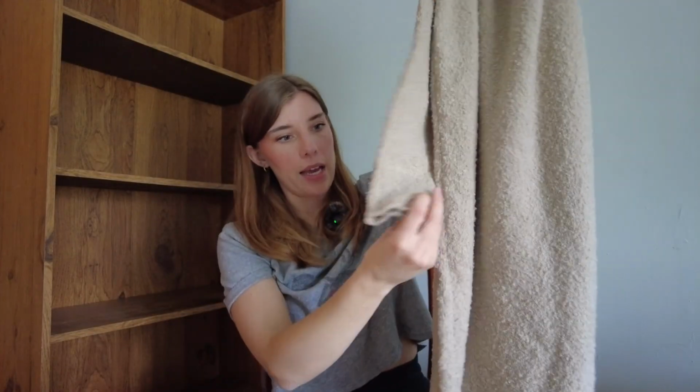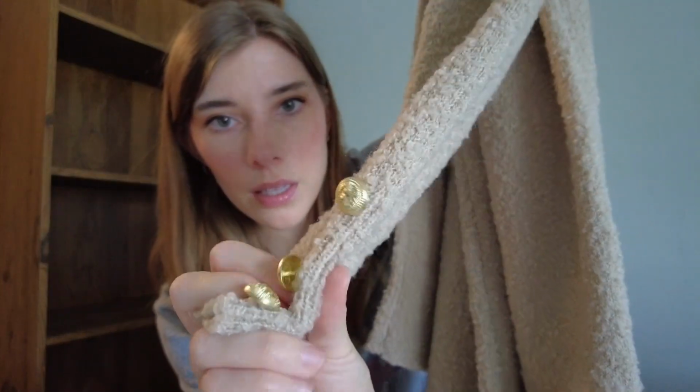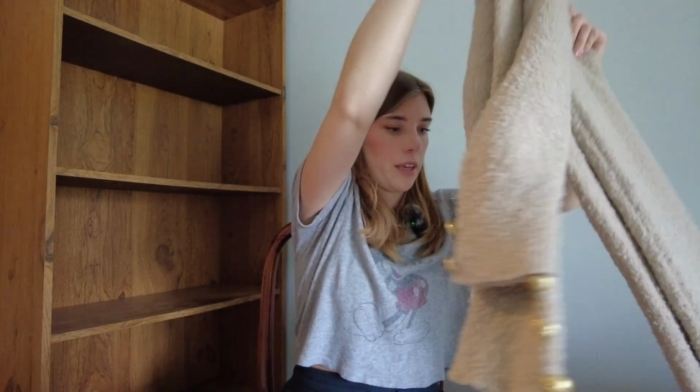And this is a midi length dress. It has these little gold buttons here on the wrist. And yeah, definitely out of season, but at the bins, I'm definitely gonna grab that to sell.